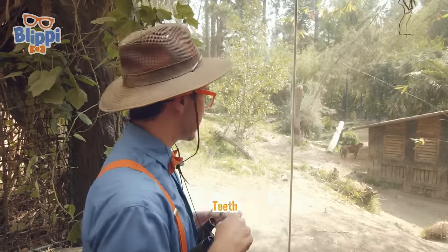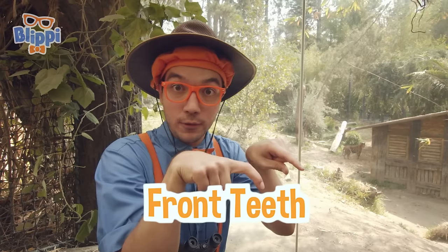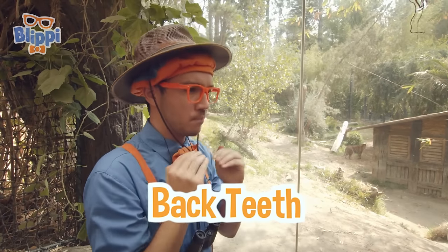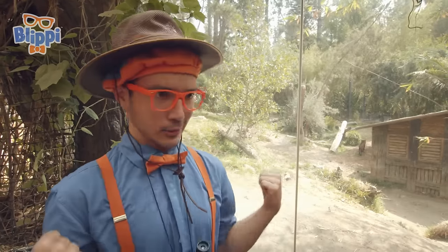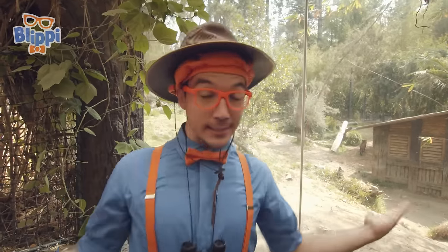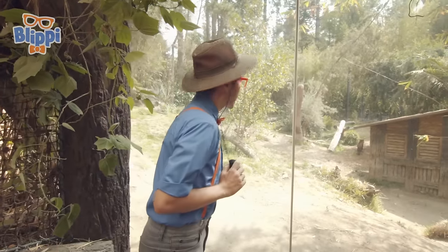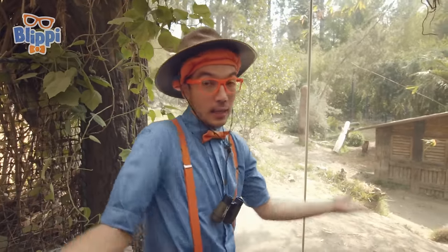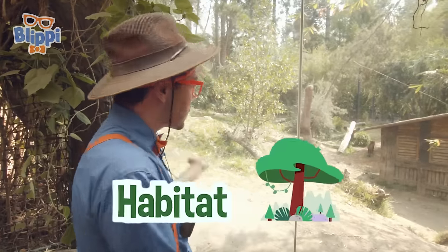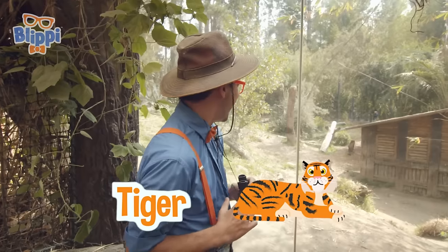And they have really big teeth that help them do it. Front teeth grab onto their food, and back teeth help chew the food. It's really good to chew up your food, especially if it's healthy food. Well, maybe he's not going to eat lunch today. He's probably feeling a little bit sleepy and having just a lazy day relaxing in his habitat. It sure looks like fun to be a tiger.